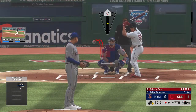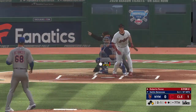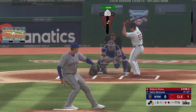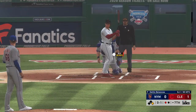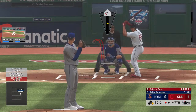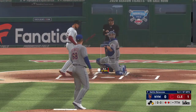So striding in, Roberto Perez. It's been an 0 for 2 effort for him to this point. Good pitch there, had him a little out in front. And it's quickly 0-2. Nothing in 2 count, and the pitch. Swing and a miss, got him with the slurve there.